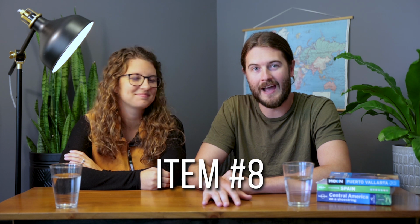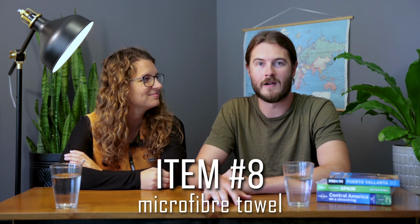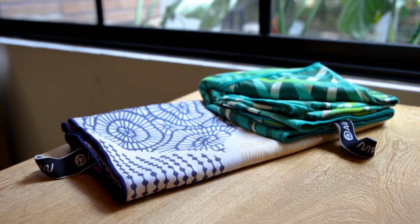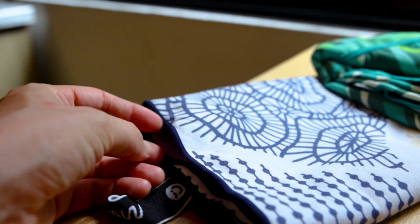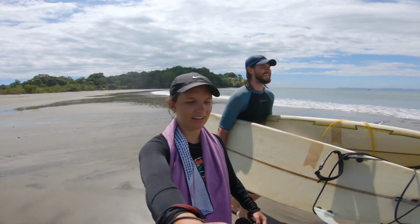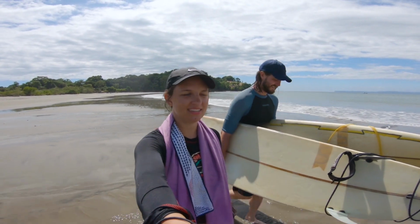The next item that we would highly recommend taking with you is a microfiber towel. And microfiber towels are so great because they are light, they don't pack very big, and they dry quite quickly. It's just really nice to take something with you that's not such a big towel, but still does the trick. You can't live the life of luxury when you're traveling. Yeah, you don't get to have a nice fluffy towel. You just got to deal with it, but they definitely do the trick, so it's worth it. Exactly.